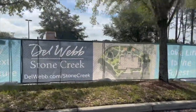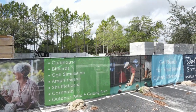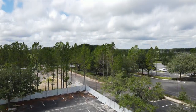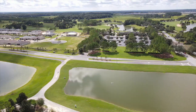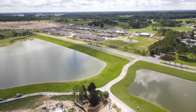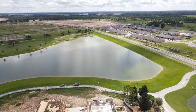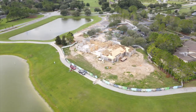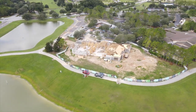Here is a photograph. They've got these great banners up so you can kind of see what's going in here. They've got a new clubhouse. Right now they only have about 3 billiard tables, so there's going to be more. They're doing some kind of golf simulation for your golfers. That should be cool. They're building their own amphitheater, shuffleboard, cornhole, and there's going to be this beautiful outdoor grilling area. And this new amenity campus coming soon. I have no idea what that is, but I'm going to find out.